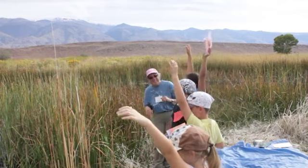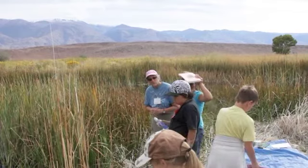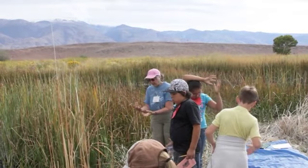I see little fish. All right. I'm going to start on the end with Ashley. Ashley, tell me one thing that you're seeing. I see the dirt coming up right there. Yeah, it's kind of bubbling up.